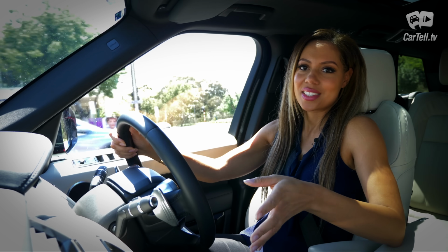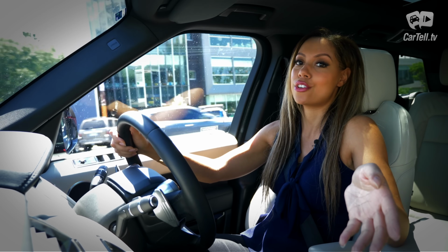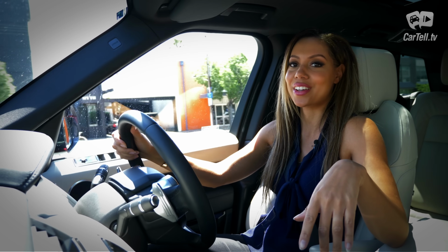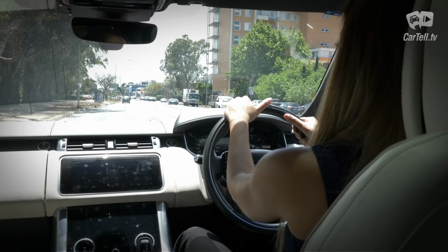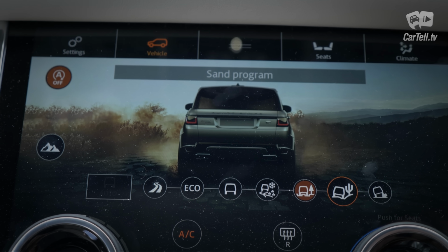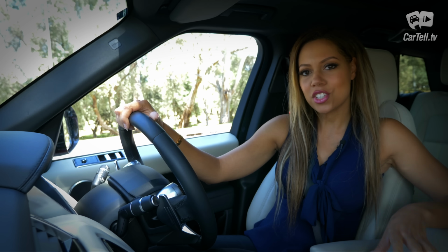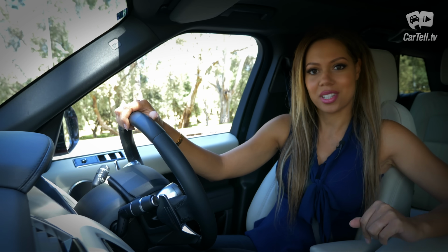But the reality is that most Range Rover Sports will spend the majority of their time peacefully cruising or off-road, and for that the 3-litre diesel is perfect. For those of you, like me, who do want to take them off-road, you get the terrain control system that turns your Range Rover Sport into a weapon tailored for the particular terrain you may be on. It adjusts a number of features to adapt the systems for that particular terrain.